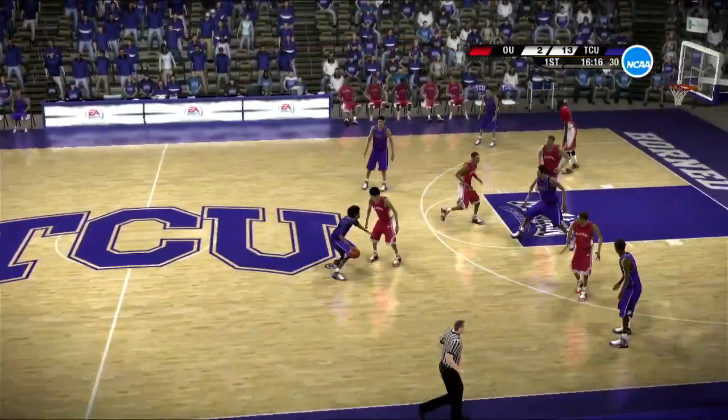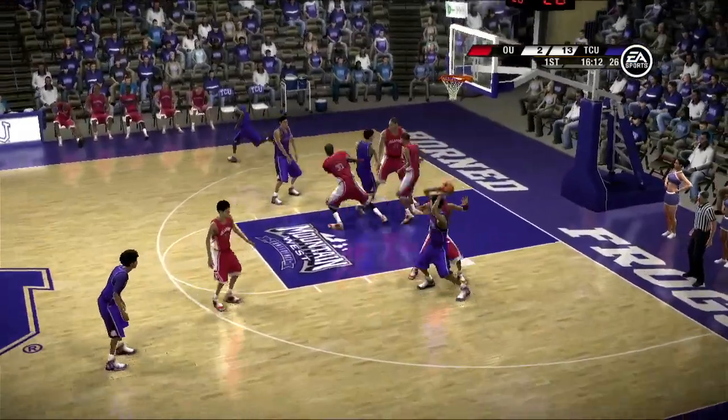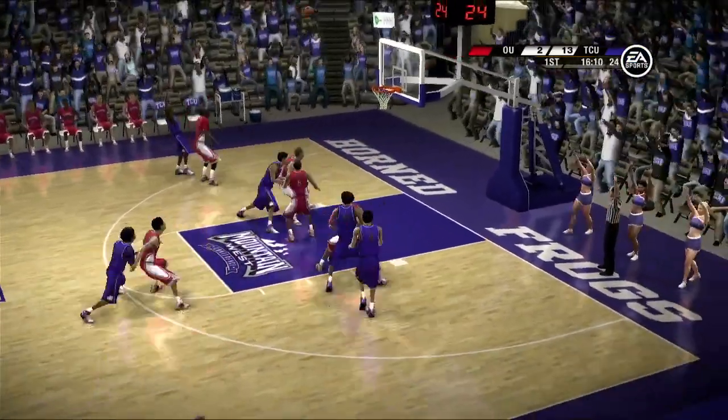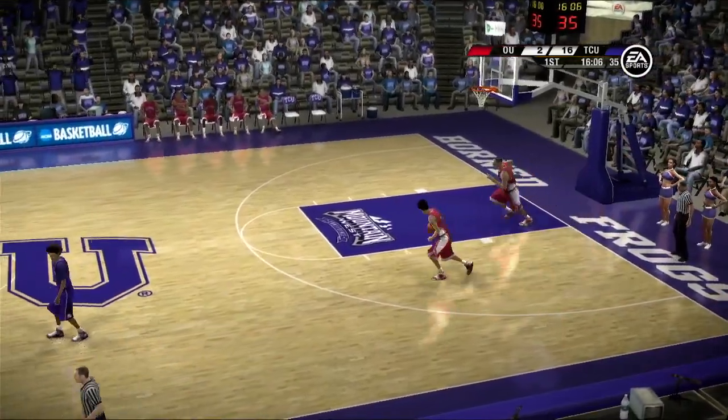Fed the low block. Dickey's going to kick it back out there from down on the low block. I tell you, a post player has to be able to read what the defense gives you.